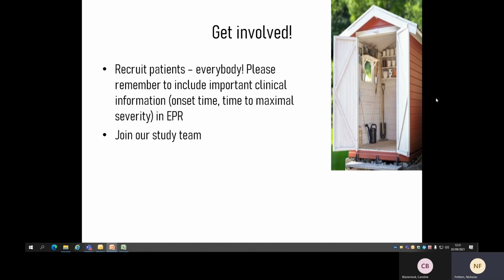All of these things will come back to the study team, who will then be able to determine whether or not they're included. So remember to include them and recruit them into the study at the time if you can. If for whatever reason you aren't able to do it at the time, then make sure the relevant clinical information is recorded in their EPR, so that if we're looking back retrospectively, we're able to determine from what you've recorded in the notes whether or not we can include them in the study.